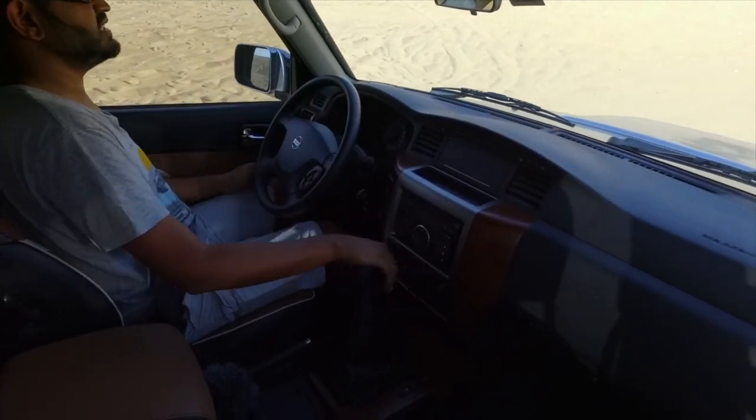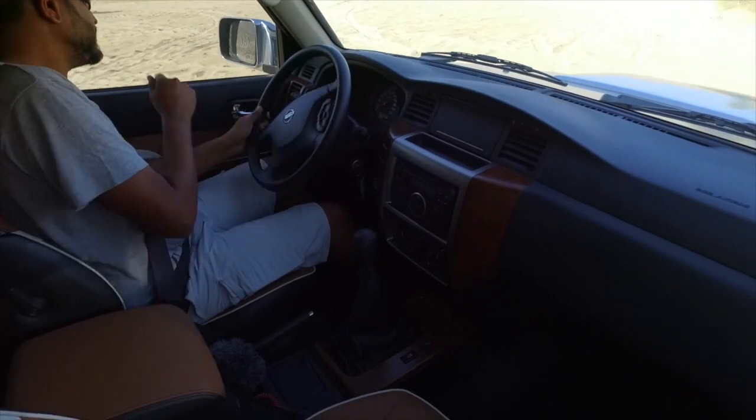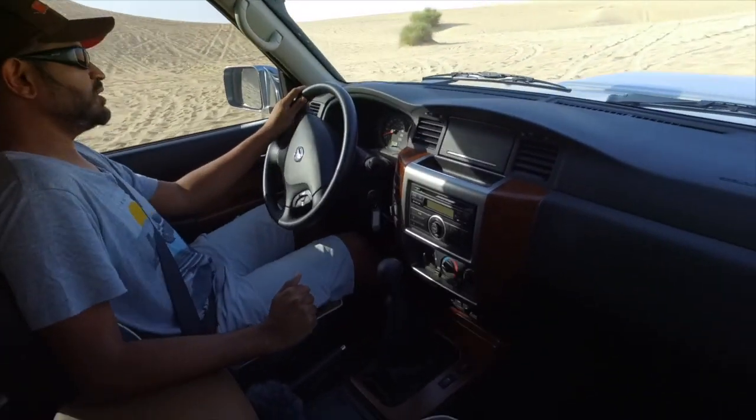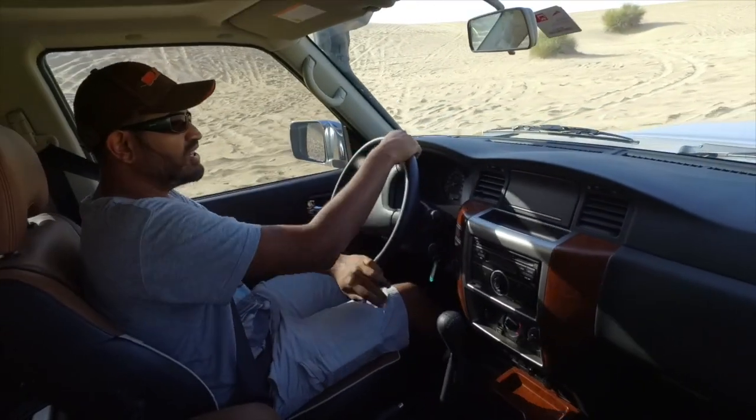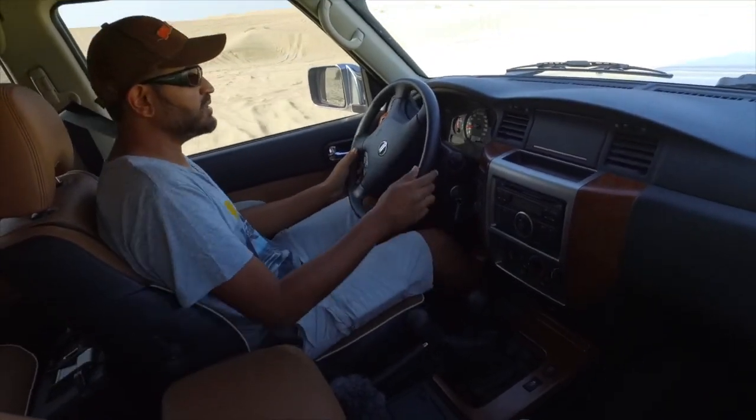Now, I did that in a silly way. And why did I do it in such a silly way? I wanted you to see if it would roll over, let's be honest with you. Because this car, with this four-inch lift, makes me think it should roll over. But it's not. It's just so stable.